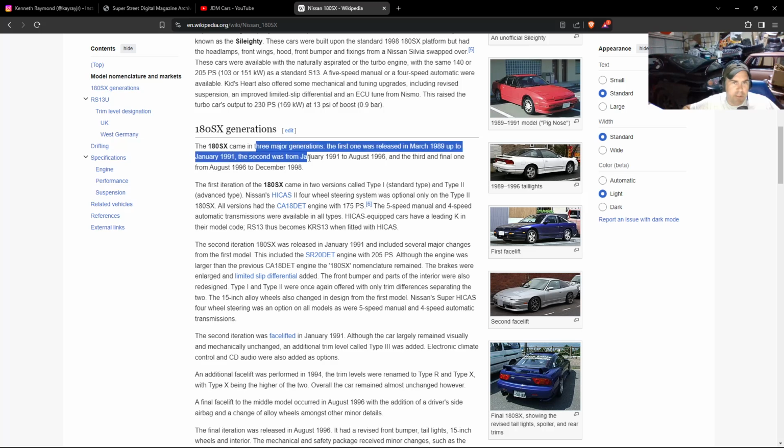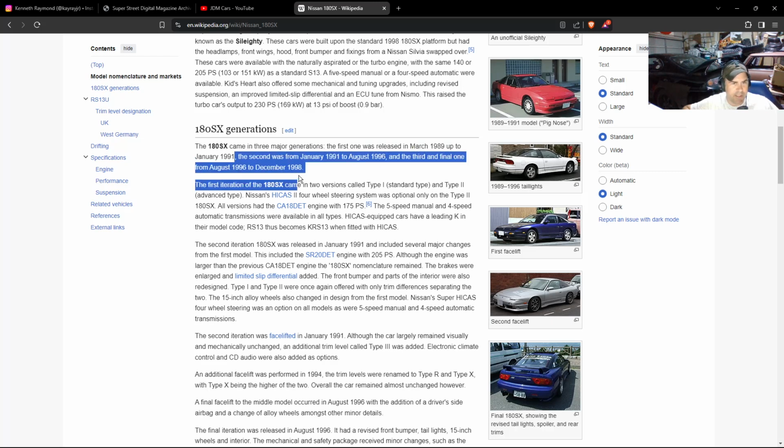Three major generations. The first one was released in March 1989 up to 1991. The second, 1991 to 1996, and then 1996 to 1998 for the last two years.